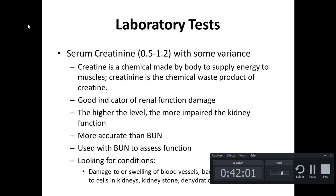So, creatinine. I want you to be conscious that it is creatinine. I can't say it. Yeah, I make a terrible nurse. I can't say half these words. It is I-N-I-N-E, because there is a creatine.